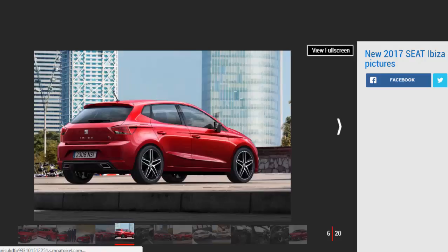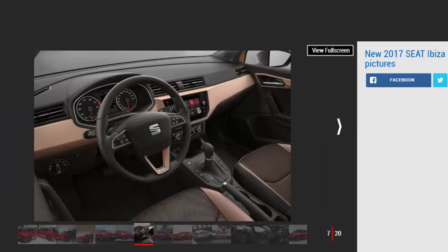Later on in 2017, a new 1.5-liter TSI turbo petrol will join the range. This is a 4-cylinder engine delivering 148 bhp. A 6-speed manual box will be used with this unit, although there's the option of a 7-speed dual-clutch automatic as well. Four models will make up the UK lineup when the Ibiza goes on sale later in 2017, the S, SE, FR, and Excellence.